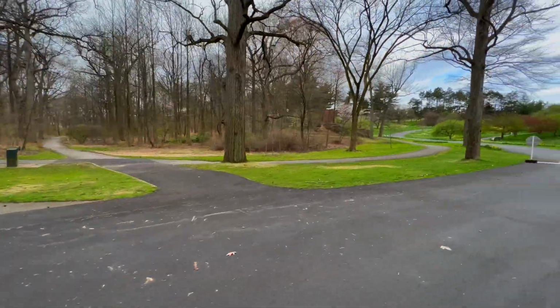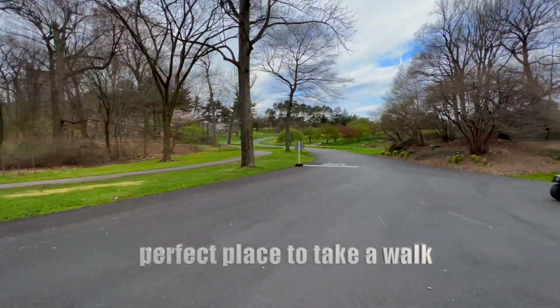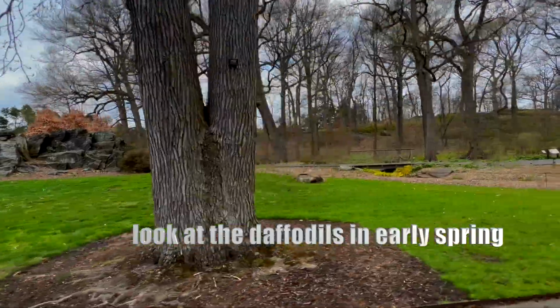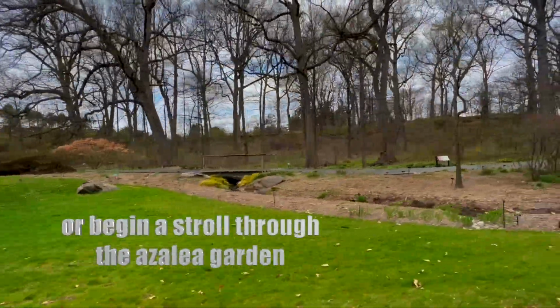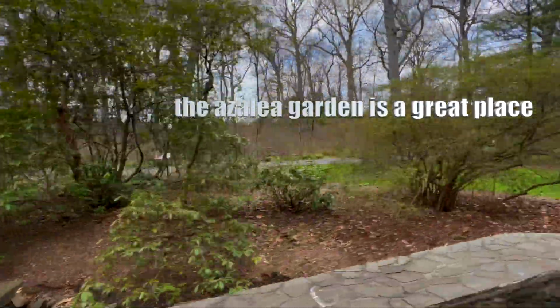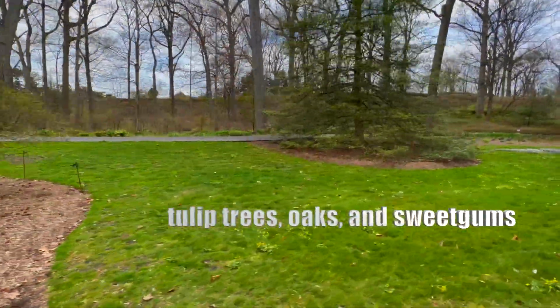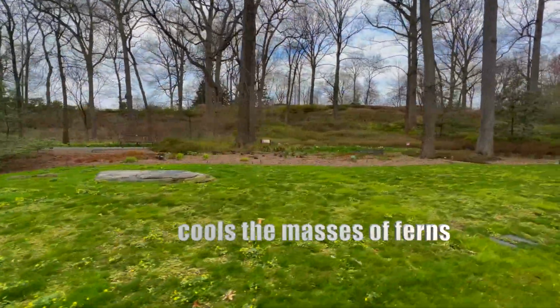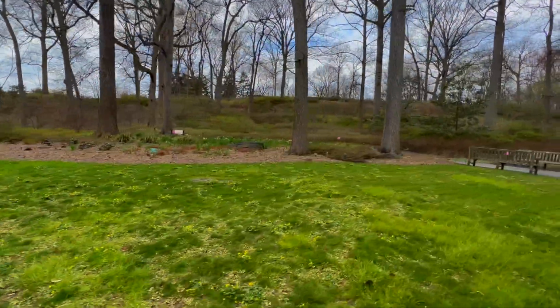Here we are at our next stop, the perfect place to take a walk, with a better look at the daffodils in early spring. Begin a stroll through the azalea garden. Even when the azaleas aren't in flower, the azalea garden is a great place for a walk. Mature tulip trees, oaks, and sweet gums cast welcome shade in summer that cools the masses of ferns, hostas, and other shade-loving plants that line the paths.